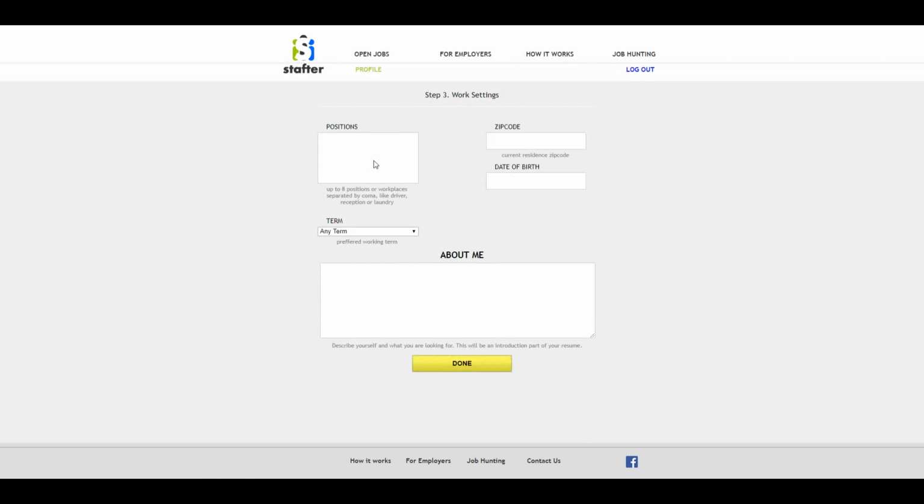So next stop is the work settings. We want to list our positions. It's pretty much keywords for employers to search through when they're looking for a candidate for an open position. So make sure you list things relevant to the jobs that you're willing to do and looking for. I listed here driver, store manager, reception, waiter, busboy, and customer service specialist or representative.